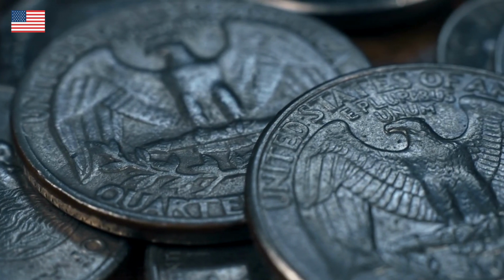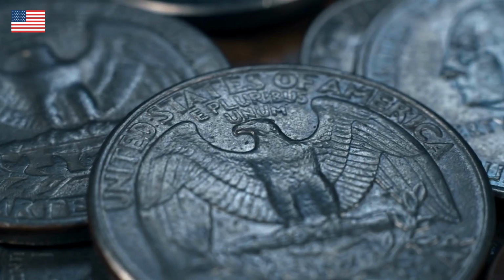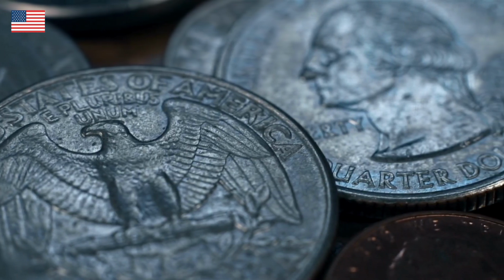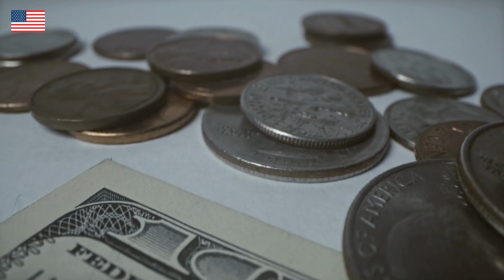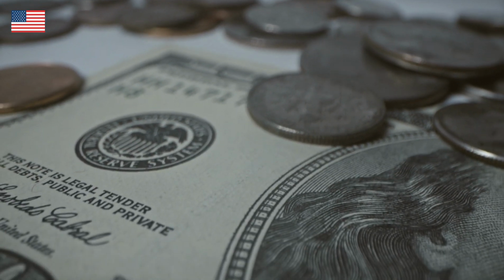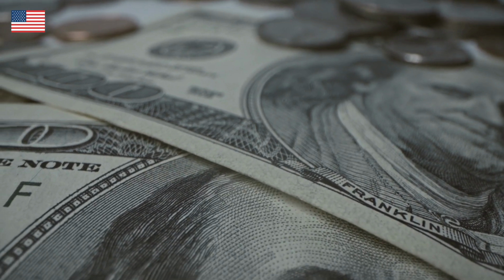Silver coins, especially those minted before 1965, are already prized for their metal content. But when one of those coins also happens to feature an authentic mint error and has been preserved in excellent condition, it becomes something else entirely. It becomes a centerpiece, a conversation starter, and a legacy item passed down from one collector to the next.